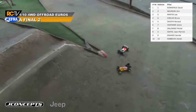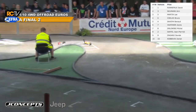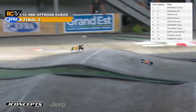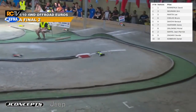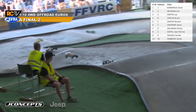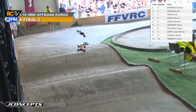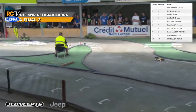Over the J-Concepts jump. Into the double-double. Around the sweeper, Newman putting his car right on the inside line, nearly totally sideways. Had to slam on the brakes, turn the opposite lock, power out of it, because Lee Martin was hunting for the pass. 1 minute 50 on the clock. Down, Lee Martin looking to go around the outside, wheel to wheel racing. Wow, that was close. They were so lucky they didn't get hung up. Martin left the door open, had to slam it closed fast because Bruno was going to step on through it.